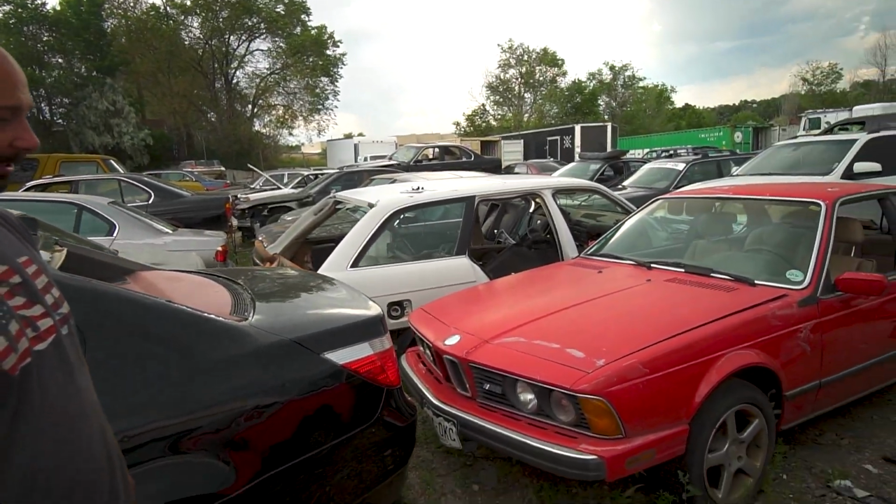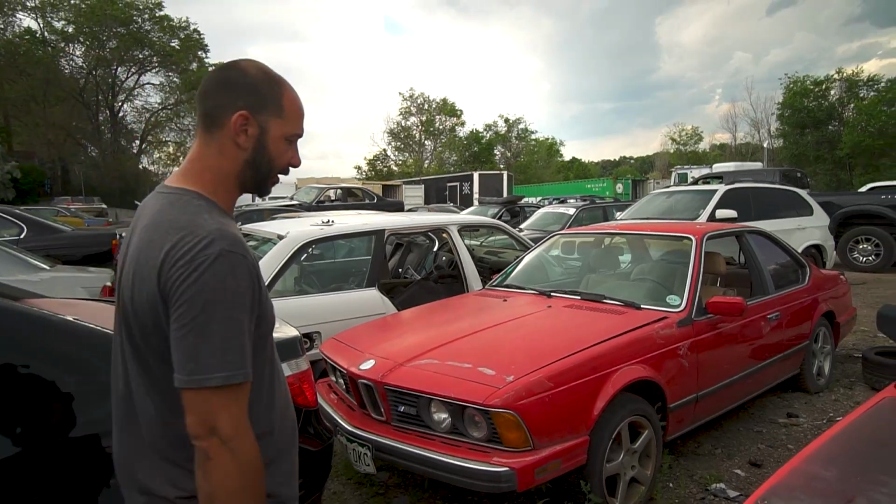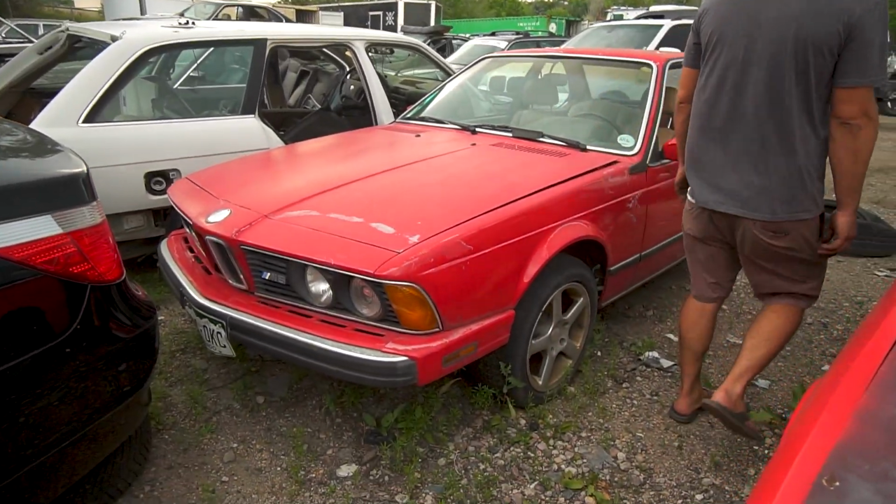Here's the car I think a couple of you guys have asked about, but we've never talked about it. So this is, I don't remember the year. Let me check the year.